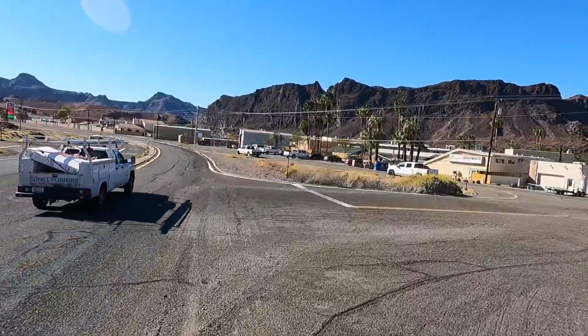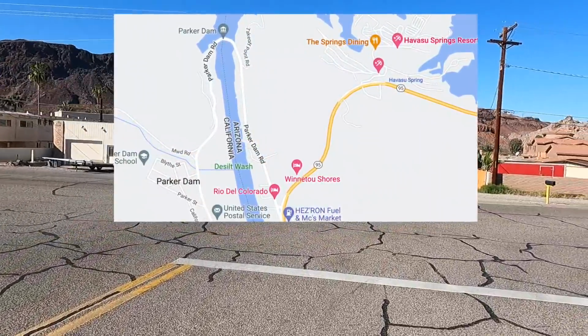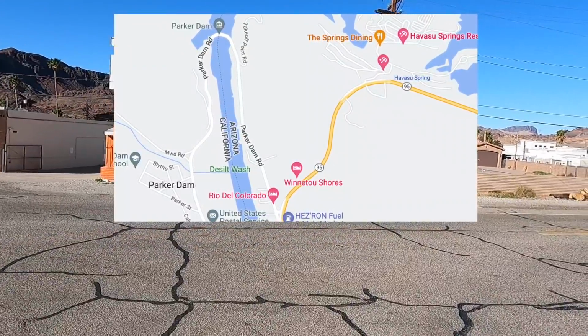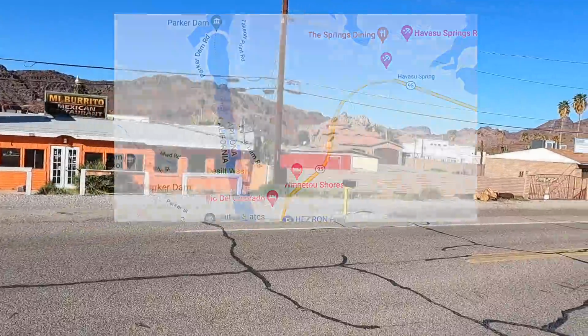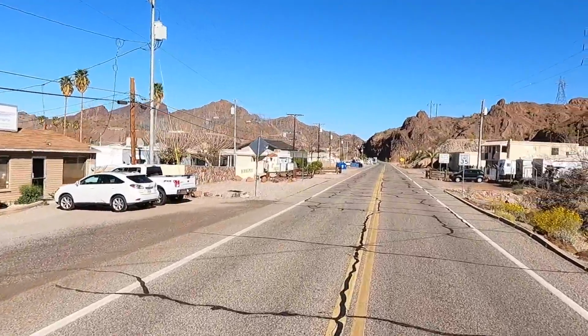Okay, we're going to make a right here. This is actually called 95A. It's like a little side spur. It'll take us right up to the dam, but we're not going to cross. We're going to go up and find Takeoff Point.